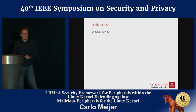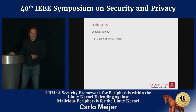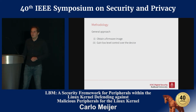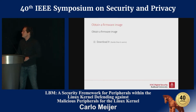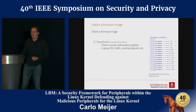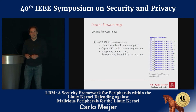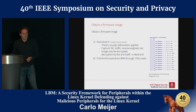Methodology. So a general approach, we try to fit it in a mold. It's pretty ad hoc, actually. So the first step is to obtain a firmware image, gain low-level control over the device for dynamic analysis, and then analyze the firmware. So how do you obtain a firmware image? Well, you download it. That seems easy, but it's hard. There's usually obfuscation applied, and you have to capture SSL traffic, do some reverse engineering, etc. And the image may actually be encrypted, and decryption can be done on the unit itself. So that's a dead end. You do need to do something else.